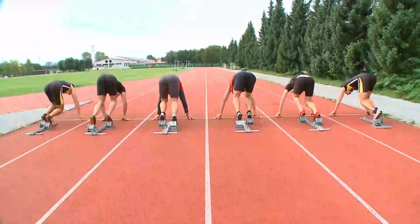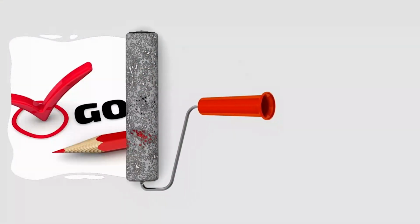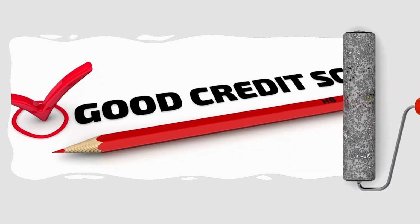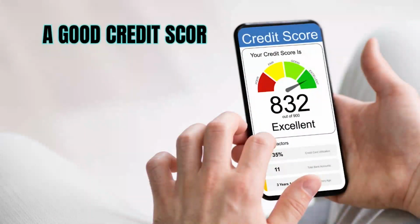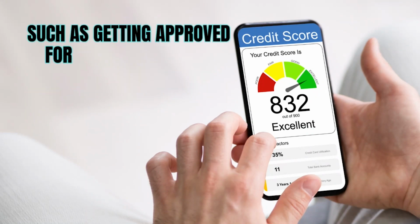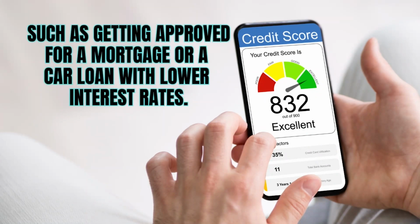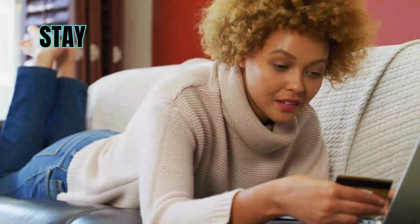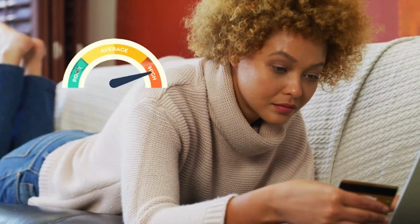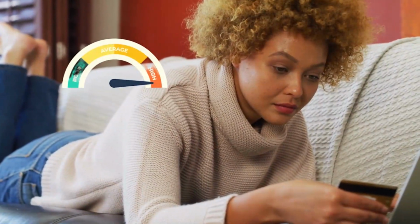Remember, building a good credit score is a marathon, not a sprint. It may take a few months to a year to see significant improvements, but the effort will be worth it in the long run. A good credit score can open up many financial opportunities, such as getting approved for a mortgage or a car loan with lower interest rates. So stay patient, stay consistent, and keep working towards a better credit score. It's definitely worth the effort.